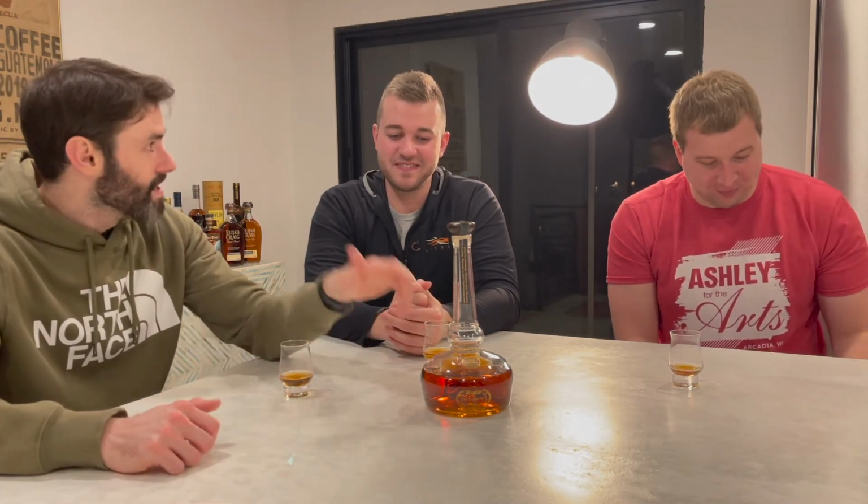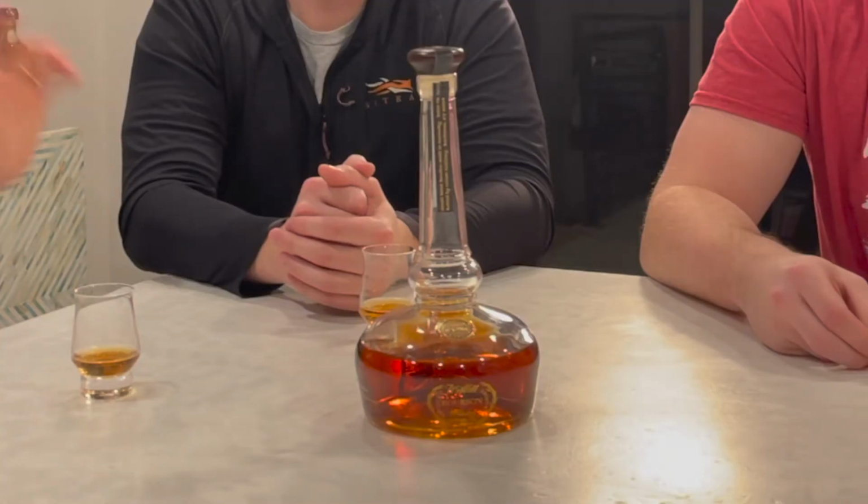Yeah, you can buy a regular Elijah Craig Small Batch. Regular Elijah Craig is what, $23, sometimes $20 when Elijah Craig is on sale, which is half the price of this. Way more flavor, way more mouthfeel. It's got everything you want in a bourbon. I just don't see a reason to buy this other than it's a cool bottle. That's just the way I feel about it.